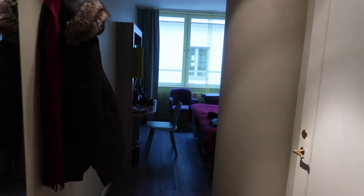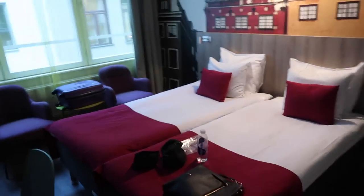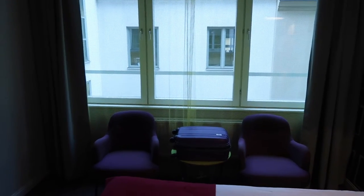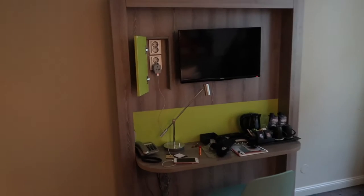So this is the entrance to my room. It's not a huge room, but it's pretty well appointed. I have a nice little closet here. There unfortunately is not a safe in the room, which is kind of a bummer, but you have two nice little hooks here for coats, because you definitely need them in the winter in Stockholm. And then this is the little room. Look how cute it is. It has two twin beds put together, which is quite standard in Europe. Over here, there's two nice little chairs and a table in the corner. I opted to put my suitcase on that versus the closet on the way in, because it felt easier access since I'm staying by myself. And then there's a nice little desk area with some plugs.